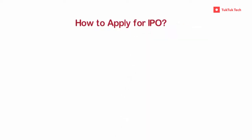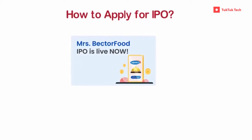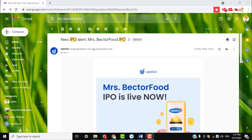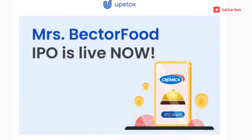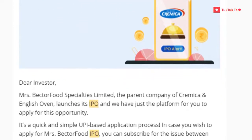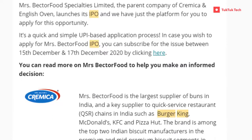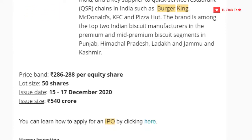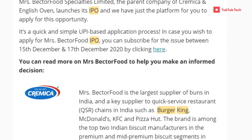How to apply for IPO? You get notified through an email when a new IPO is open for subscription. The email will include all the necessary details, like price band, lot size, issue date, issue size, etc. Do your research and learn about the company before applying through the link provided in the email.